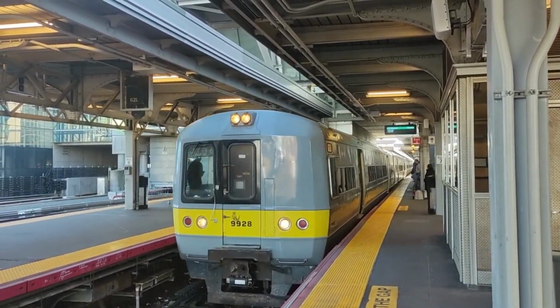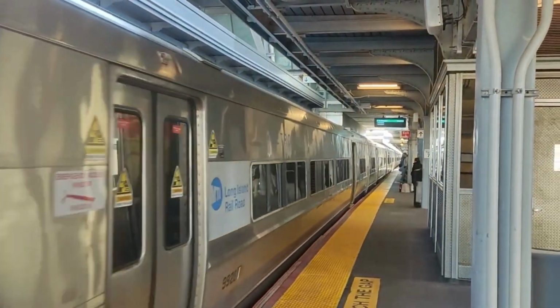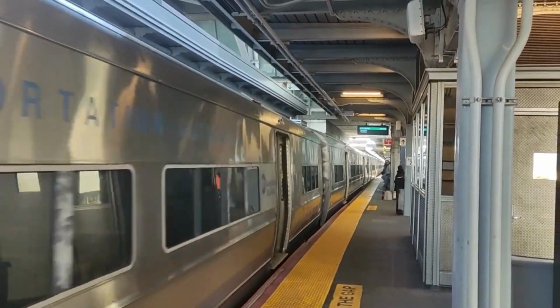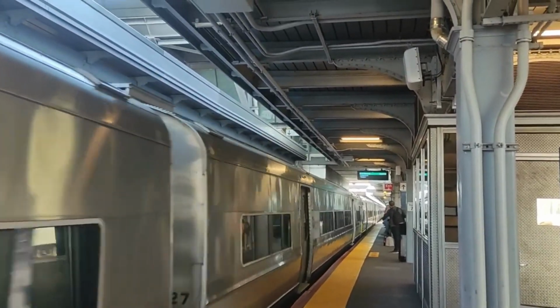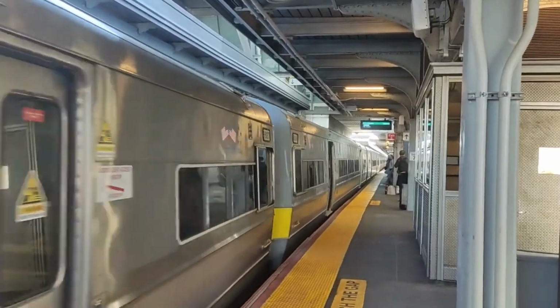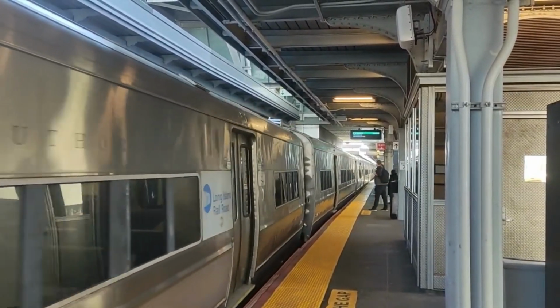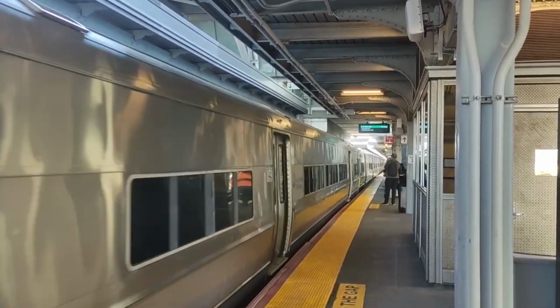It was pretty exciting and surprising to see the M3s make a return. I always enjoyed watching the view from the front windows of the M3s. As more M9s arrive, the M3s will sadly have to retire. So if you want to catch them, do it sooner rather than later.